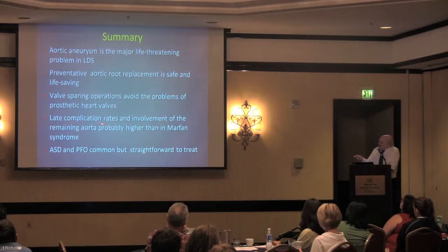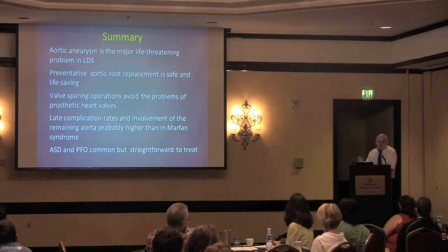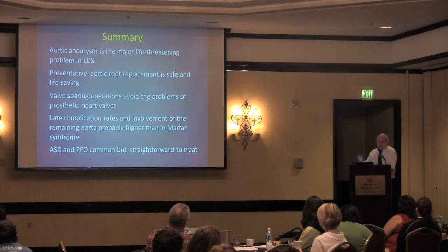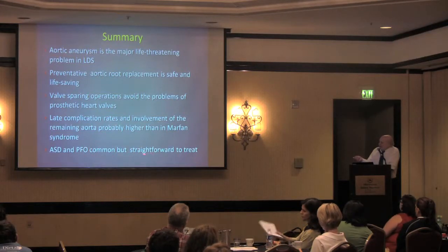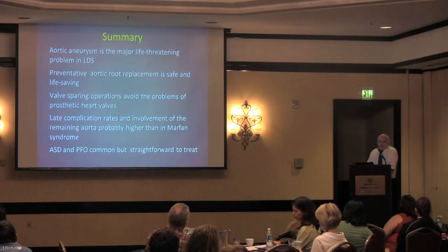And the late complications after this kind of surgery are probably a little higher than they are in Marfan syndrome, and that's one of the reasons why they need to be very carefully followed. They're going to have scans for the rest of their lives to make sure that problems don't develop in other parts of the aorta. An atrial septal defect, a PFO, and PDA are common, but they're very, very straightforward to treat. We're just still not sure exactly what the best way to treat them is.